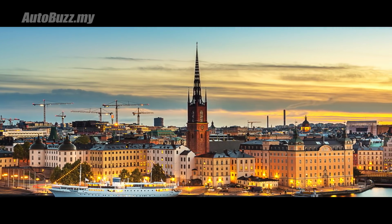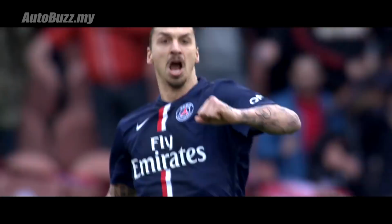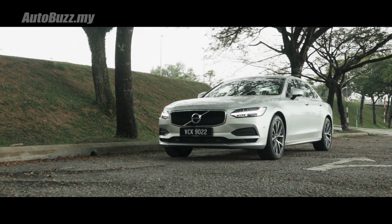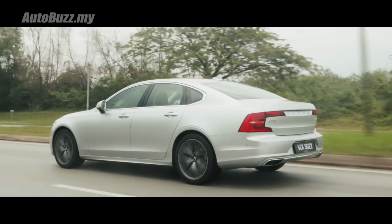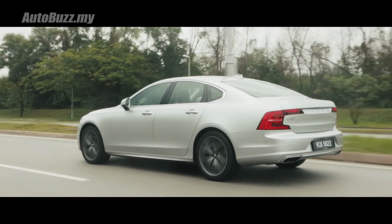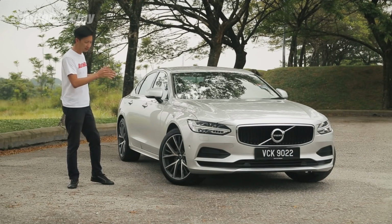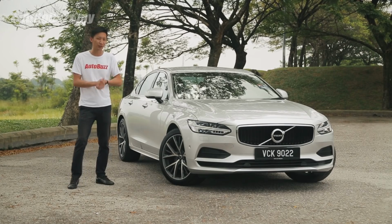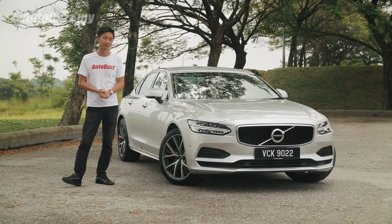Sweden, and the first thing that comes to mind is IKEA, perhaps ABBA, or even Zlatan Ibrahimovic, but most definitely Volvo. This is the Volvo S90 T5 Momentum. It's stimulated by China, conceived in Sweden, and delivered in Malaysia. On that note, is it still a quintessential Volvo? Does it still have the little Swedish quirks, yet with an undying dedication to preserving lives? Let's find out.